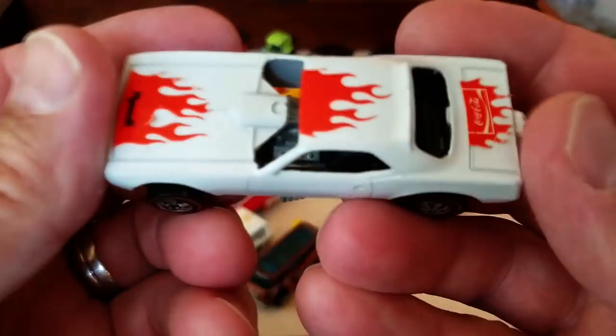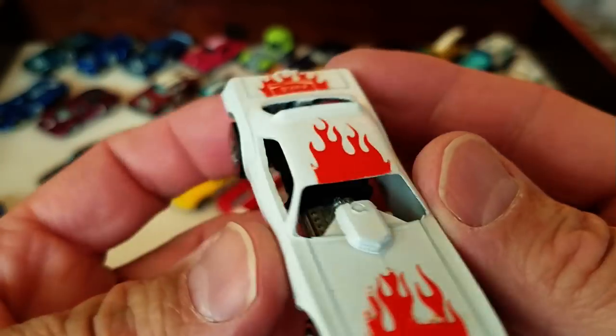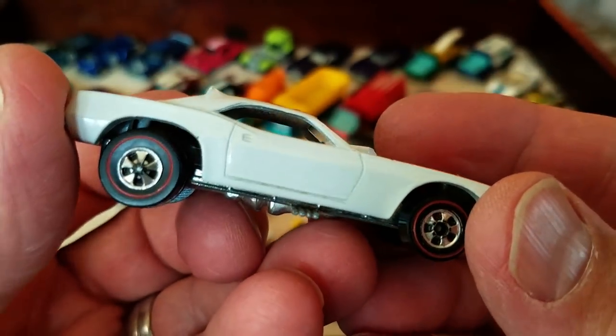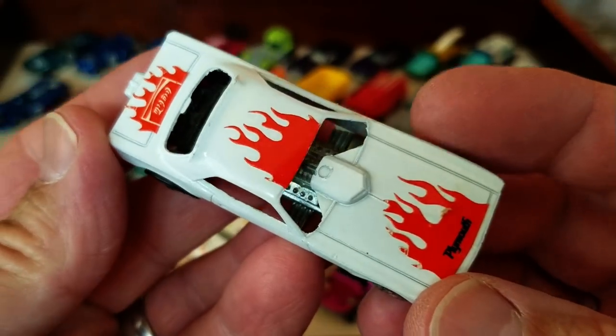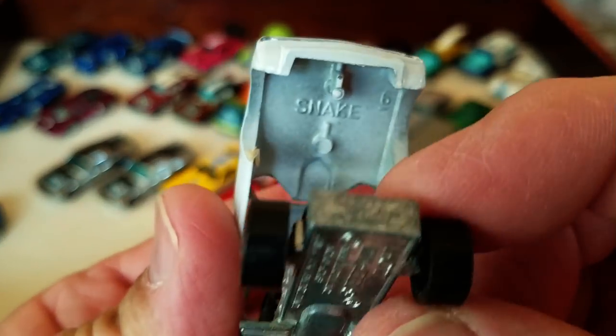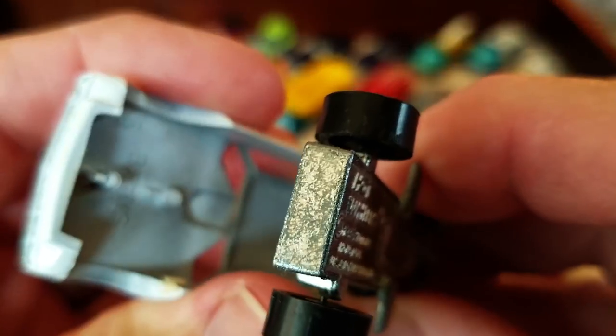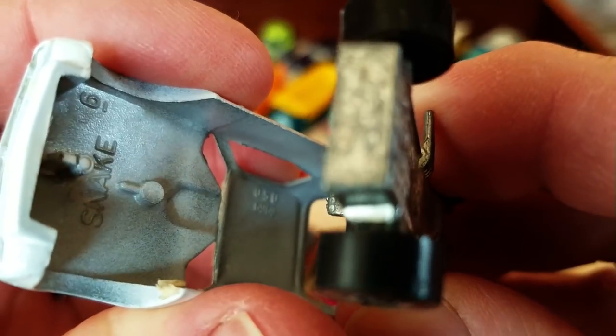Here's one of the good cars in the lot. 73 Snake. No stickers on the side. I hope I have a decal sheet to go with it because the top stickers are pretty darn nice. A little bit of missing there. Not bad. Let's look underneath. Snake. Yes. Where is the number that we're looking for? 6969.